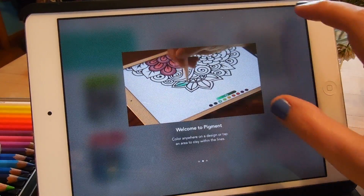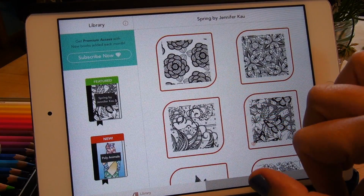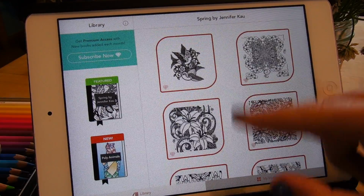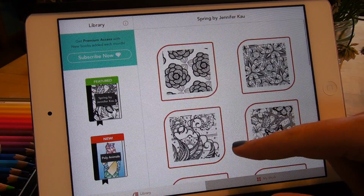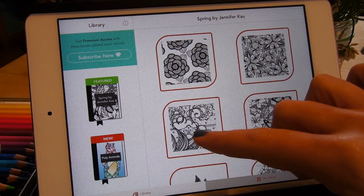You are controlling your stroke, you are controlling your color, you can do all the things that I said I wanted to do in the previous app, Color Therapy. You can do that in this one. Had a lot of artwork. It was easy to tell which ones you had to pay for, which ones you didn't. Since this was a review, I wasn't going to pay for anything on these. I was just doing all the free versions.